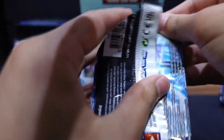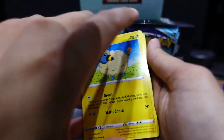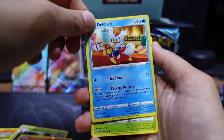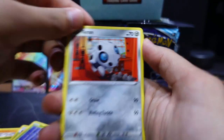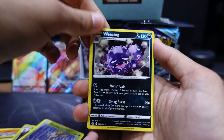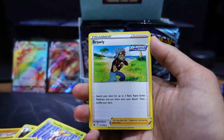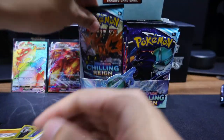We already got those two. So I hope the video doesn't get boring after these two. Okay, Mareep, Avesta, Delibird, whoa, very cute, doing delivery. Dealing, Lost in the Forest. Aaron producing some rocks or whatever, mining for Bitcoin. Squabbat. Okay, Weezing, whoa, nice. Weezing seems to appear everywhere, huh, guys? Water Energy, Brawly, Clara, and a Welcoming Lantern. Okay, let's move on.